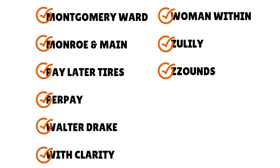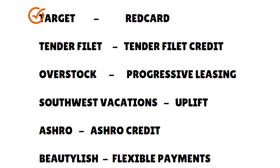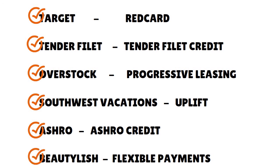Now, the thing you have to understand is that most of these offer their own in-store buy now, pay later options, right? So, for example, Target, you have a red card. Tender Filet, you have Tender Filet credit. You have Overstock, you have Progressive Leasing. For Southwest Vacations, you have Uplift. Sometimes they use the normal apps I just mentioned, the Klarna, Afterpay, and so on and so forth. If you go with Ashro, for example, you have Ashro credit. For Beautylish, they don't use anything else. They just go back to the old layaway options, so flexible payments.